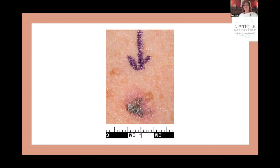The next one, I'm going to let you look at that. We have a ruler for your judgment as to size. Look at the symmetric change, the border, the color, the diameter, and determine what you think about that lesion.